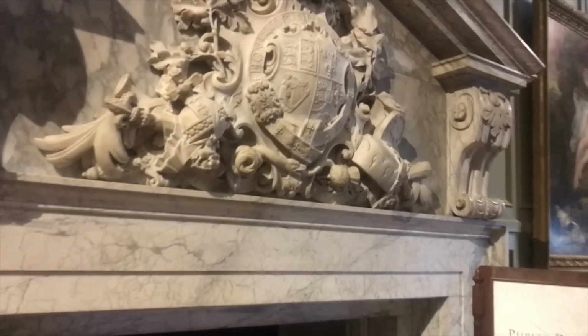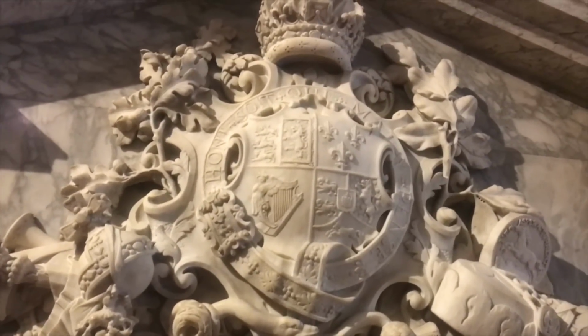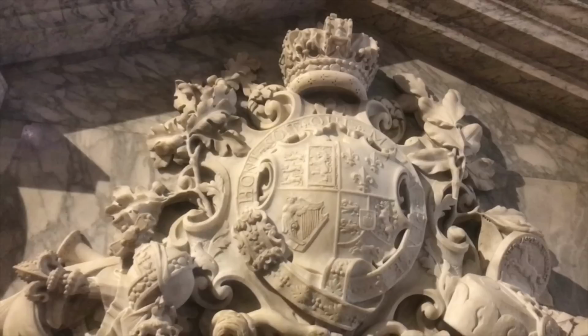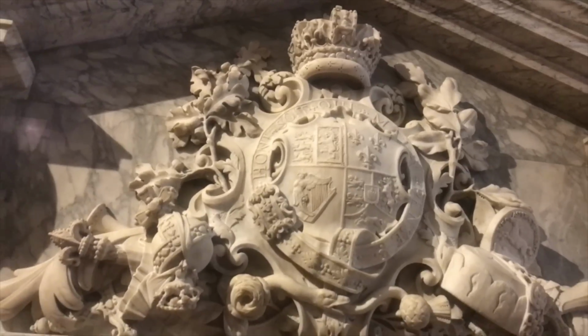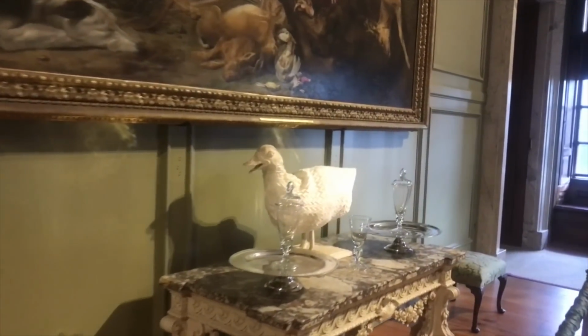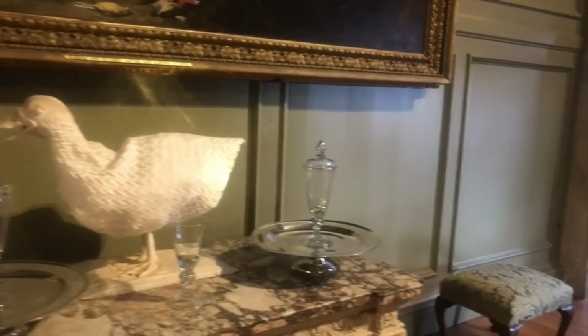Here, another marble fireplace, this one with a beautifully carved chimney piece by Grinling Gibbons depicting the royal coat of arms. Very elaborate, I do like that. And another napkin over here, a goose, I think, maybe a duck. What do you think?